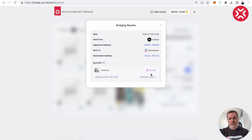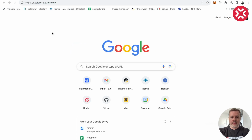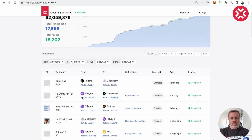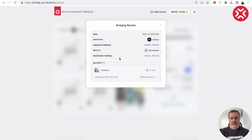Let's close this window, and we see that the transaction is still pending. It might take some time, especially since a contract should be deployed. So let's also go to the Bridge Explorer, and in the Bridge Explorer we should see that the last transaction is exactly the transaction that we made. Because we already see the hash under Moonbeam, it means that this NFT already arrived. It might take some time for the page to load. Okay, and there we go. You see the transaction completed.